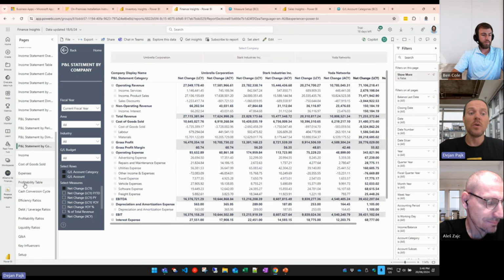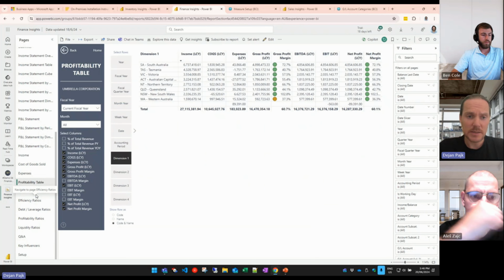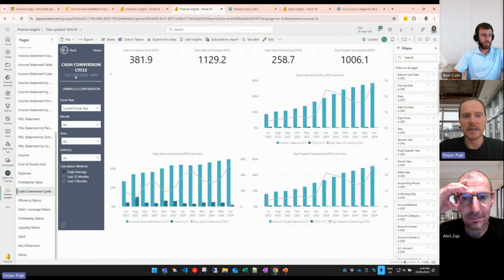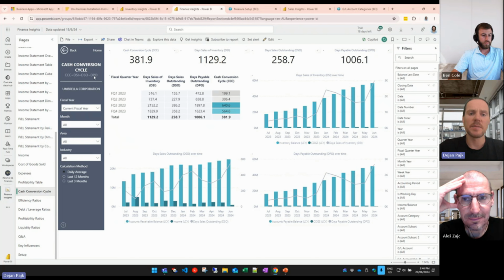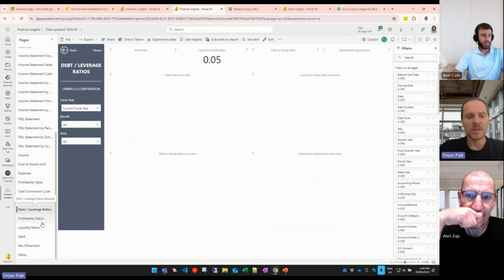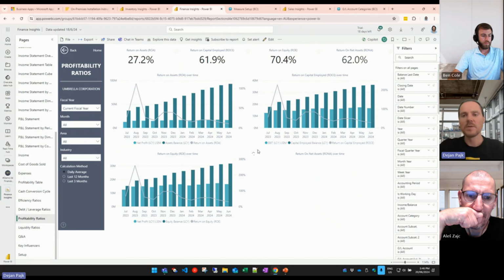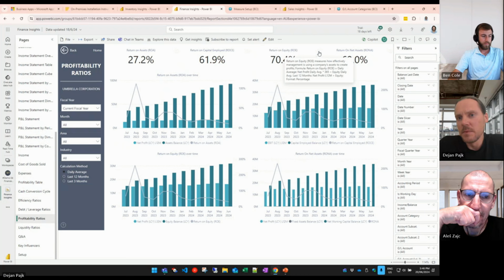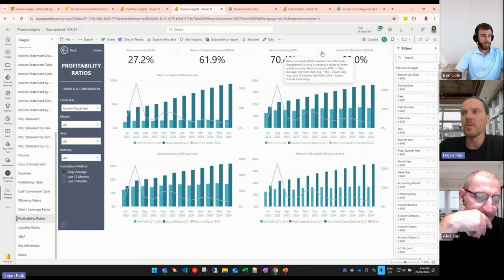Now, of course, we support all the standard financial ratios, things like cash conversion cycle, which is calculated as days sales of inventory, days sales outstanding, days payables outstanding, efficiency ratio, debt leverage ratio, profitability ratio. So all of this is here. Of course, we don't have time to go into details, but since we created this app many years ago, we added the documentation within the app. So it's built in. You can simply put the mouse over this icon and you will see the description, formulas and so on.